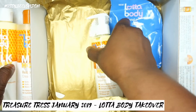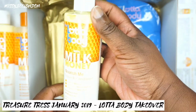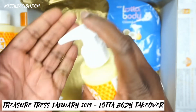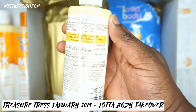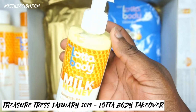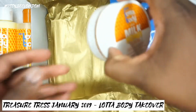The next is this. I've done it in the way that the process of how you do your hair as well. Next is Nourish Me Leave-In Conditioner. All these products are for natural hair. It has no mineral oils in it, no sulfates, no parabens, no petroleum, no formaldehyde.